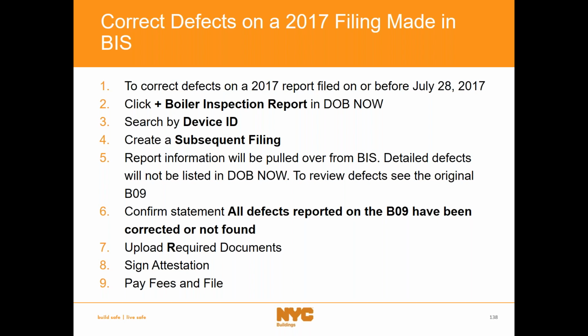Now, the details of those defects will not appear. You'll need to look at the previous B09 to see those defects. But you'll be asked to confirm a statement that all defects reported on the B09 have been corrected or not found. Then you will continue with the filing process by uploading the required documents, signing the attestation, paying fees, and submitting the filing.